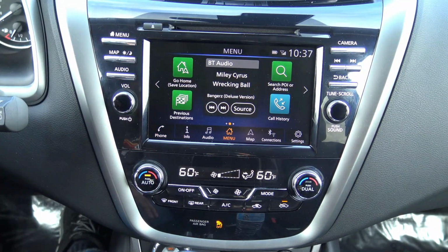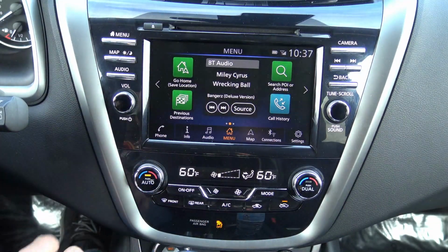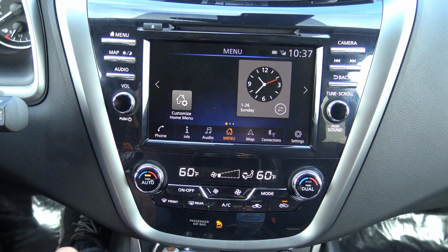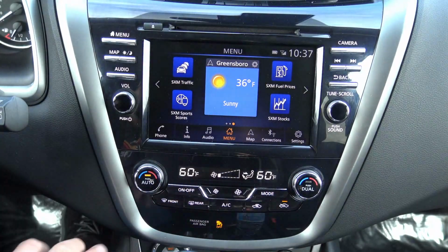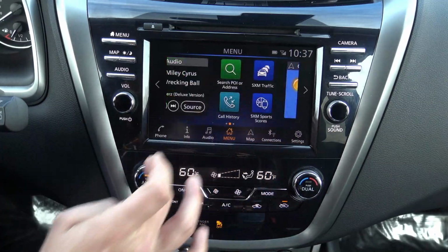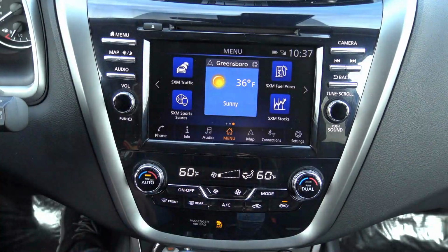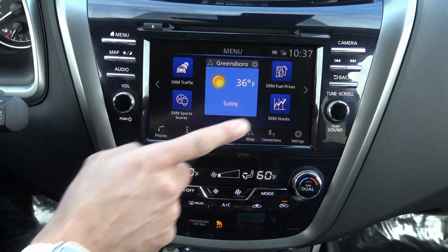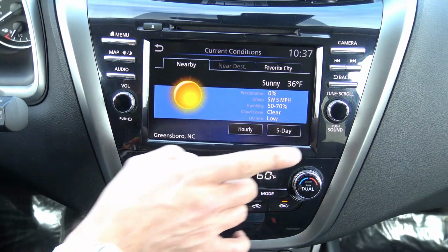So whenever you go to the menu screen here, this is what is displayed, and you can customize all of this. So you can press the arrow and you can see customize home menu. You have a little analog looking clock there, and then you can go here and see all kinds of different other screens. And you can swipe or you can press the arrows. A nice little thing here is that Nissan pairs with satellite radio to show you all kinds of different information, and then you can actually just press into that and see your 5-day forecast if you want to.